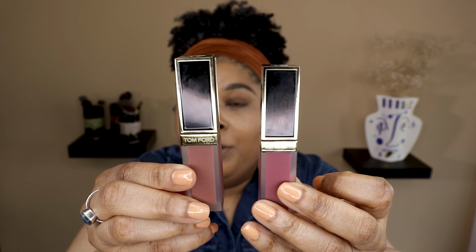And then two products that are not from the Soleil collection. However, they are new-ish, okay? New for Tom Ford. And the first ones that I'm going to try out, I got two Liquid Lip Luxe Matte lipstick, one in Lark and one in Mindblown. So I'm excited to end the video trying on these lip products.